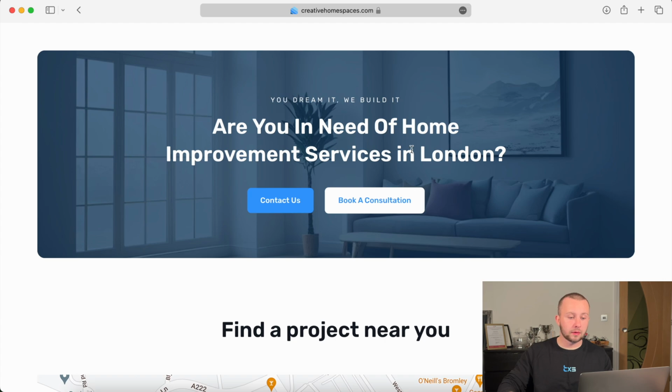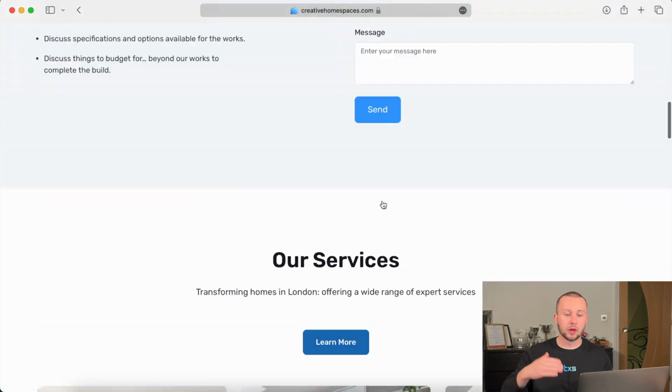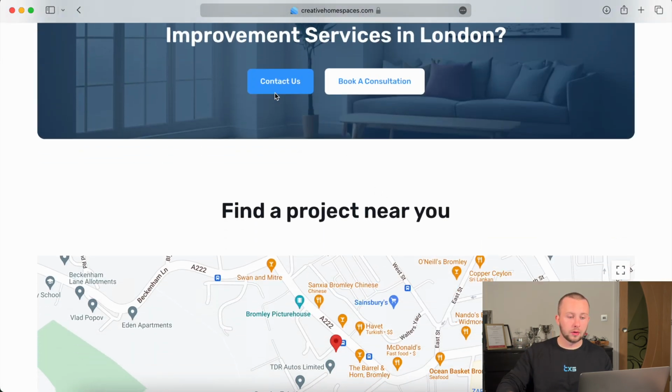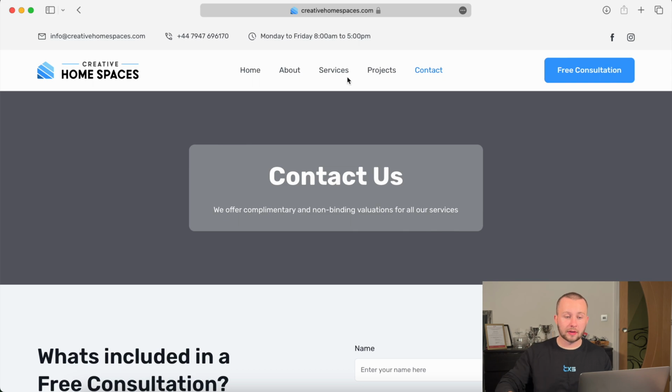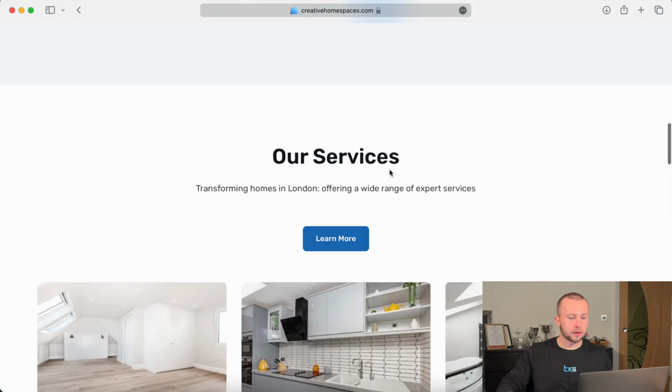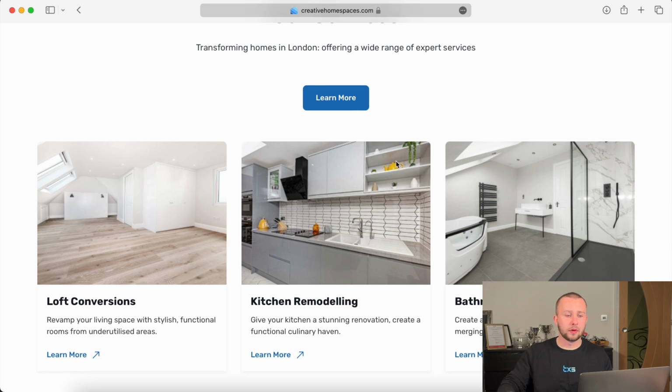Then, as always, we've got another call to action. The book a consultation will mean it will move up to the page, whereas the contact us, it will take you to the contact form, which is the other page. So we'll get onto that later on, because I want to do a full breakdown of everything that we've used.